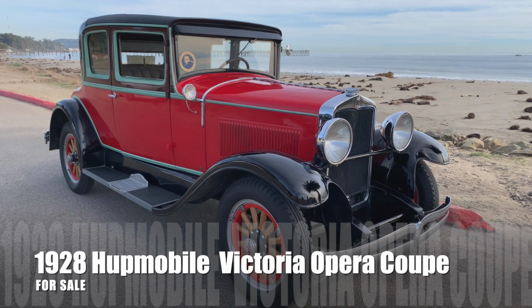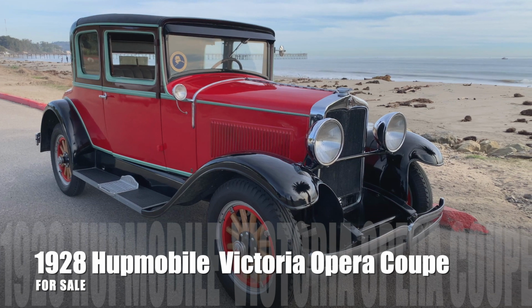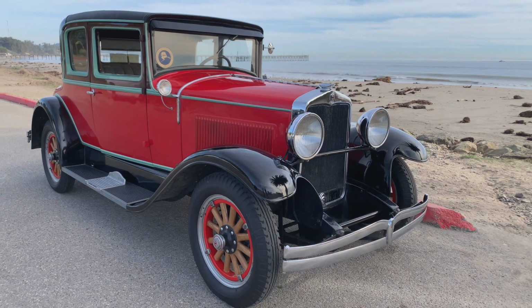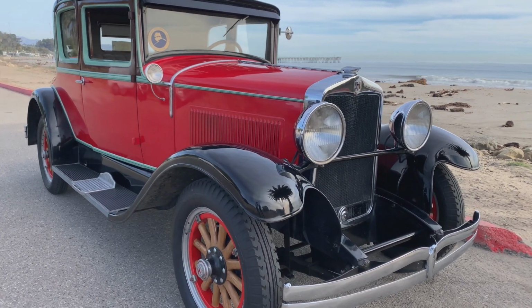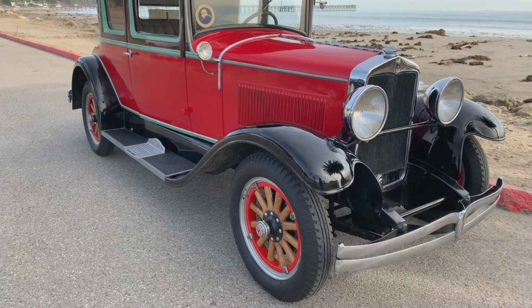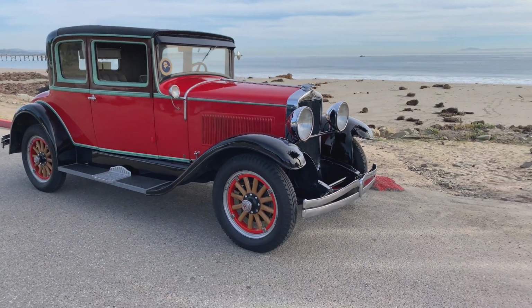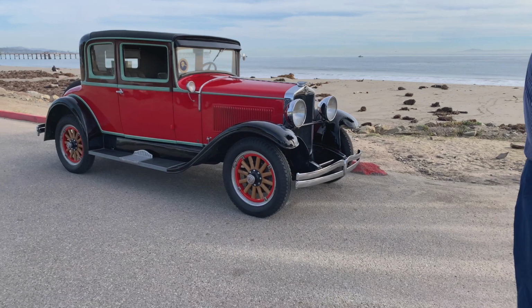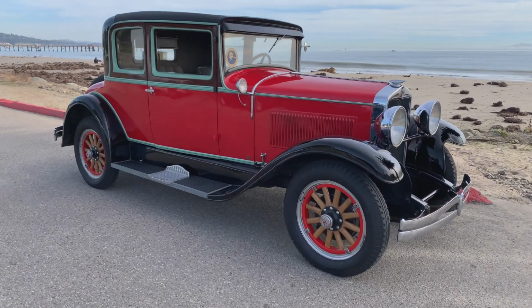Okay, Dana, what do we have here? Well, we've got a 1928 Hupmobile. It's a custom-bodied Victoria Opera Coupe. And as you know, Dave, I only buy things that are very unusual, very rare, and completely original. That's exactly what this car is.